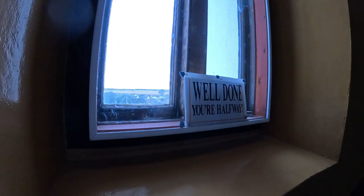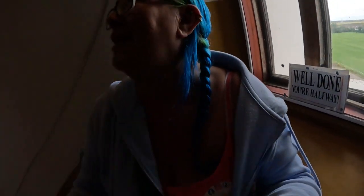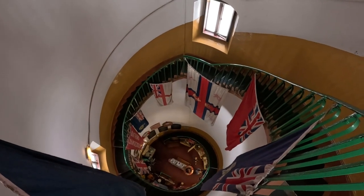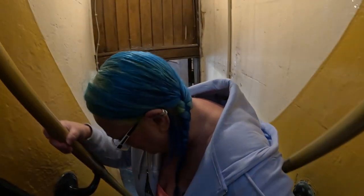So I'll catch you when I get to the blue steps. I'm knackered. This is how far I've gone. And not far to go. I'll catch you at the top. Forward. Come down. Back.